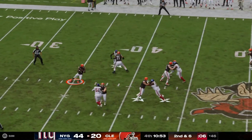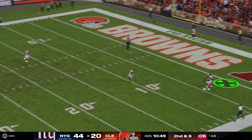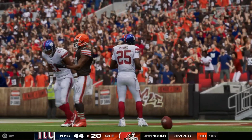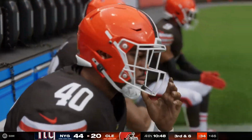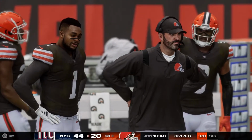Just go ahead and bleed the game out that way. Now Watson fires this one downfield for Chubb, and it's knocked away and incomplete. They're at the point of the ball game now where they've got to take some chances. They've got to put the ball in the air and just see what happens. But this defense knows that all too well.